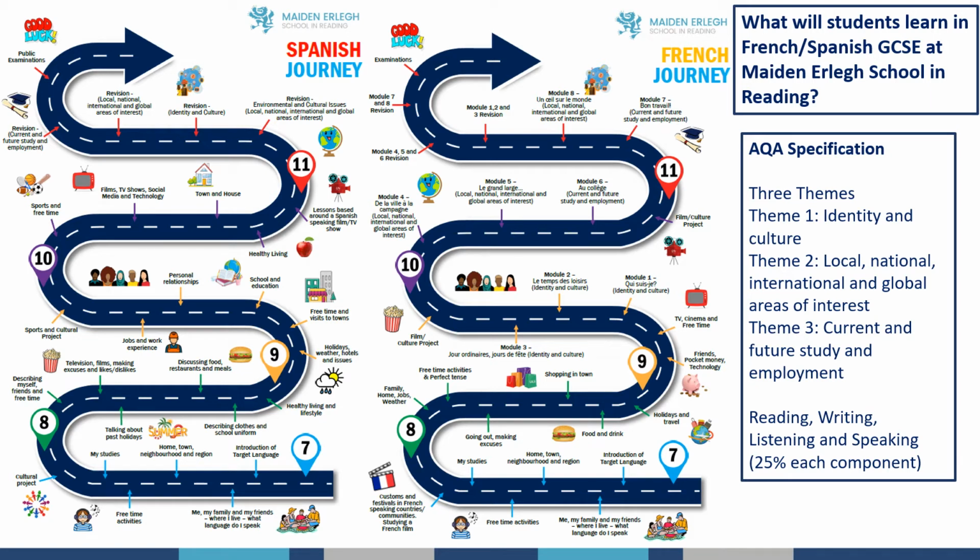In Theme 2, we cover hometown, neighborhood, and region. We cover also social issues, including healthy and unhealthy living, charity and voluntary work. We also cover global issues such as the environment, poverty, and other social issues. And finally, we cover travel and tourism as well.